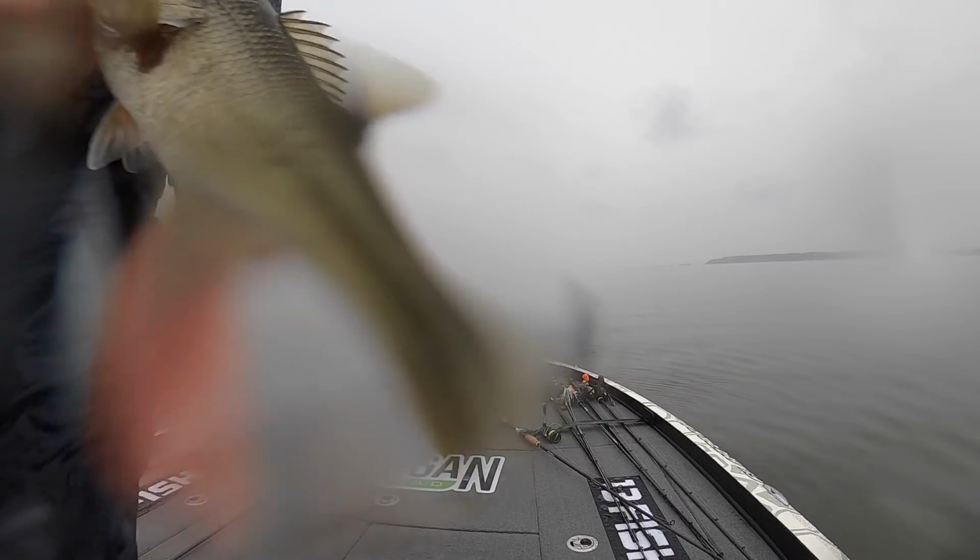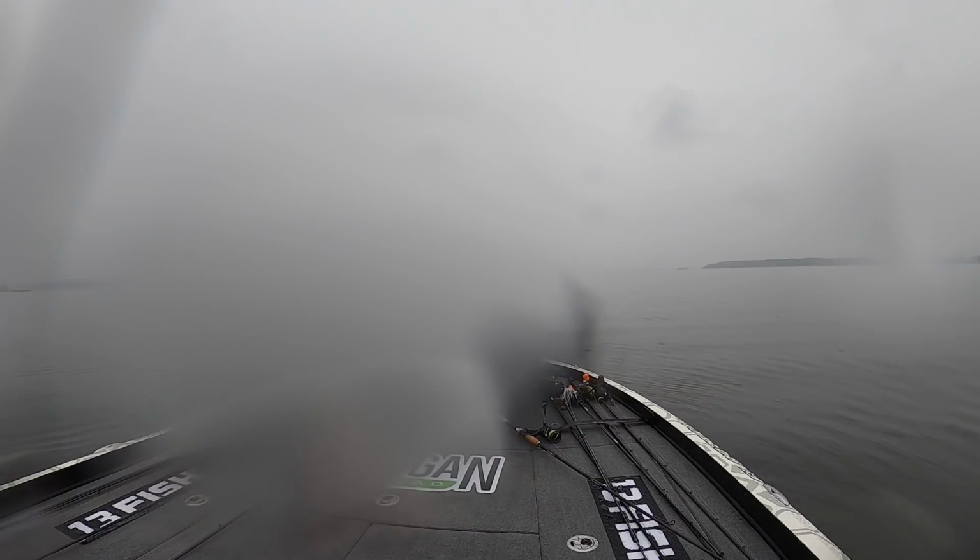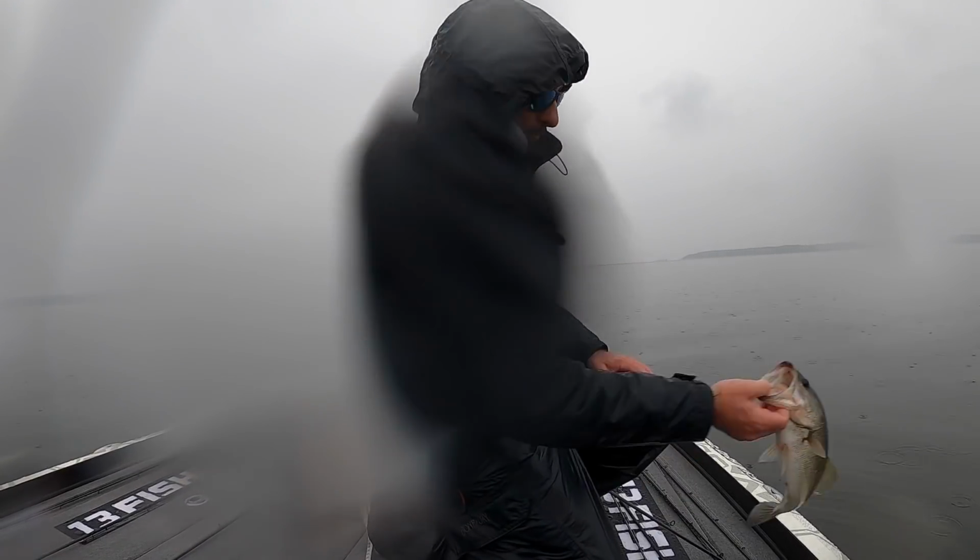There we go. Finally got us a keeper on the drop shot. Thinking a keeper. I'm going to measure him. Yep, he's a keeper. Brush pile, 23 foot of water.